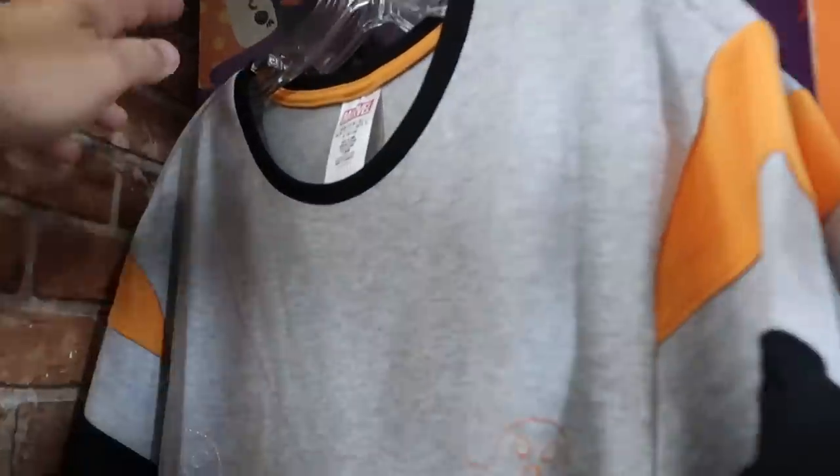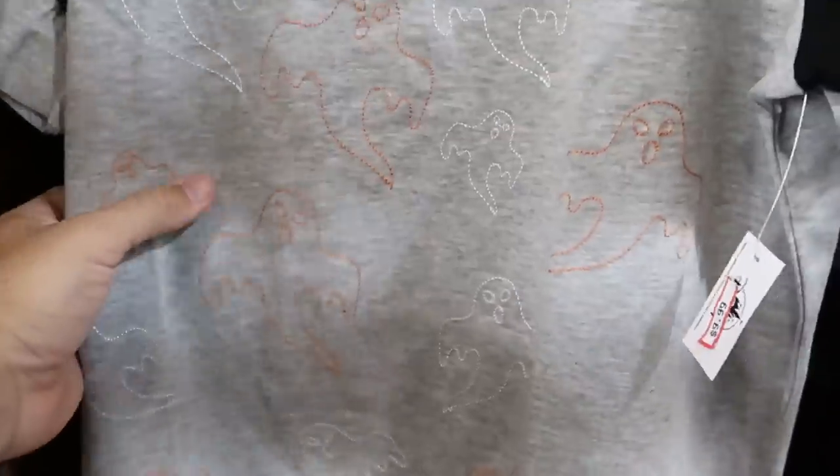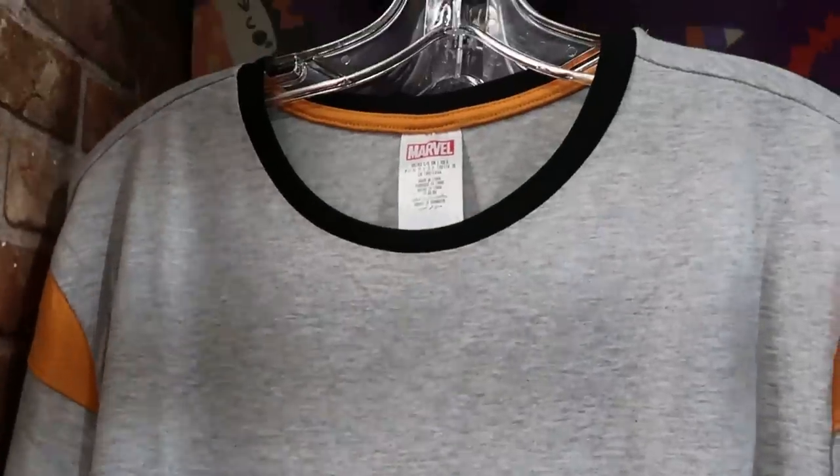And how about these Marvel shirts that they have from Halloween? You have a bunch of embroidered ghosts on there. Thanos is hanging out at the bottom. These are only $9.99, markdown from $30, but these are adult sizes.